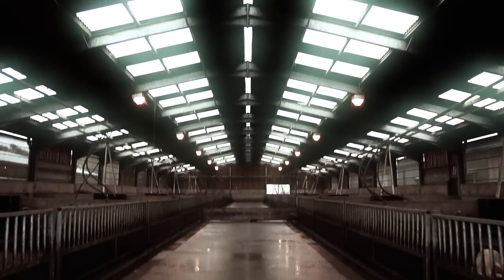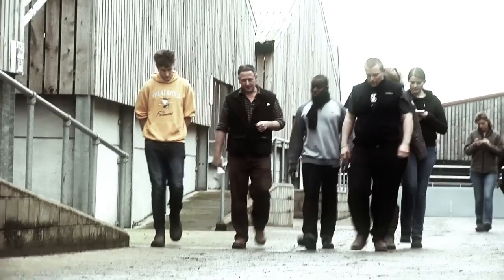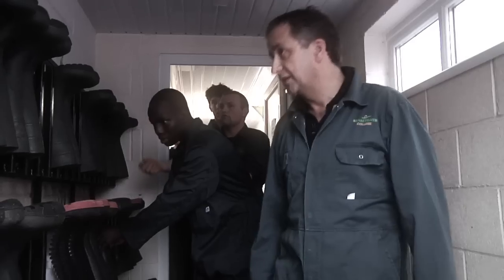Handling and selling livestock. For this task, the apprentices have to estimate the weight of the pigs, actually weigh them, and then select the best pigs to go to sale. The apprentices will be assessed on the accuracy of their estimates, their ability to handle the animals correctly, and of course, the quality of their final selection.